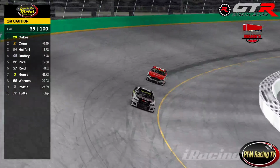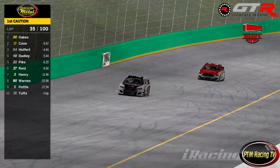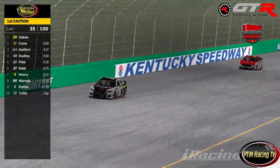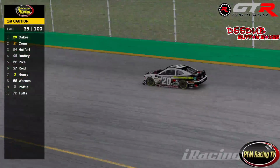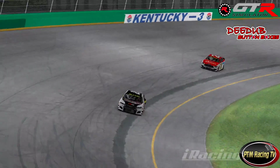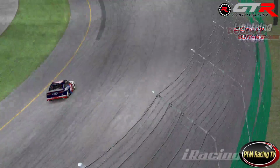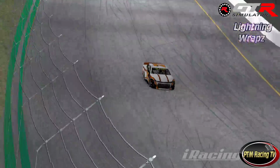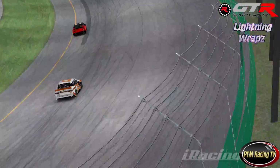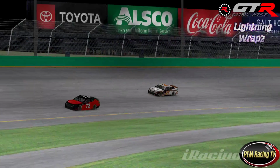Credit where credit's due to Kahn, though. He made a great jump to catch up to Oaksy. Oaksy was just a little bit too fast, though, for his liking. So your stage winner will be the number 20. Oaksy is going to be the stage winner, which means everyone else will have to pile back in and figure out what they're going to do about the pit strategies. Which one can figure it out first and win this race? They're going to have a long road ahead of them when we return here to P Team Race TV.